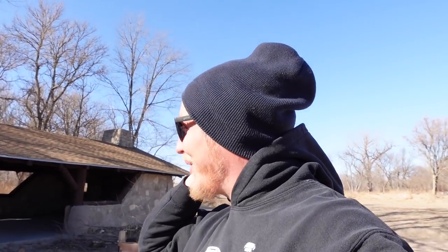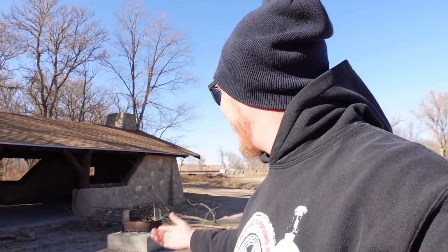All right, y'all. So we've got a spot. As you can see, there is a shelter behind us here, and there is a fire pit. At this lake, way over off yonder that direction, there's an actual campground. But given our location, I don't think we're gonna get hassled. We still paid the campground fee, so we're gonna set up here, and if we get hassled, I guess we'll move.